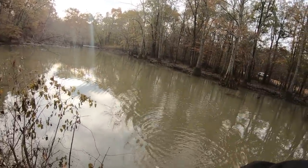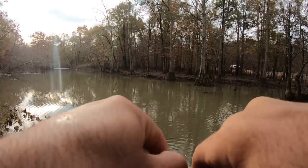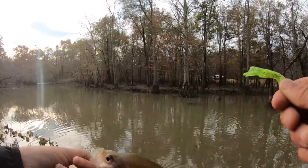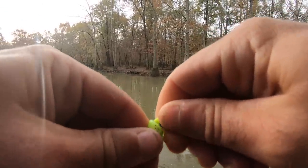I mean, he's twice as big as the fish I caught on my last cast, but he's no keeper. Hooked him good though. Little black crappie. Can't complain, can't complain.